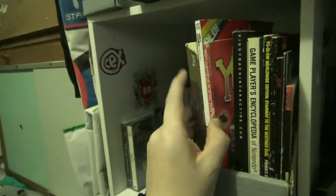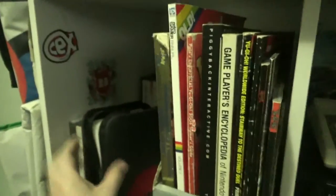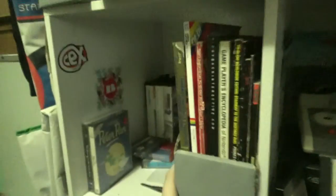Gameplayers Encyclopedia, old Gameplayers magazine, book about Nintendo games. Sorry, a bad camera angle, I'm just trying to do all this with one hand. This one's the Gran Turismo 4 game guide. Got that pretty cheap. My original childhood Pojo Yu-Gi-Oh guide from 2006. That one's going to feature pretty heavily in the Yu-Gi-Oh game reviews from now on, because they had reviews of all the games that were out at the time in that thing.